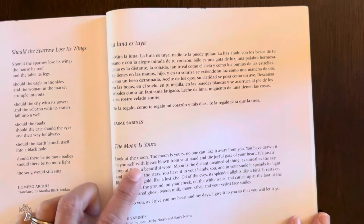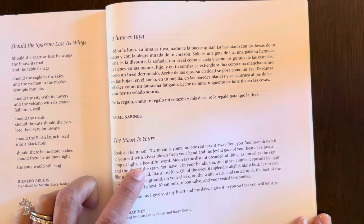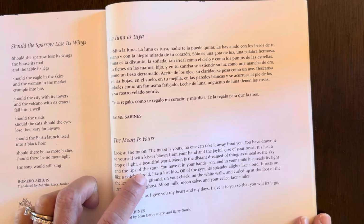And then here's the translation of that. Look, the moon is yours. No one can take it away from you. You have drawn it to yourself with kisses blown from your hand and the joyful gaze of your heart. So that is adorable. So you do that book, The Tree is Older Than You.